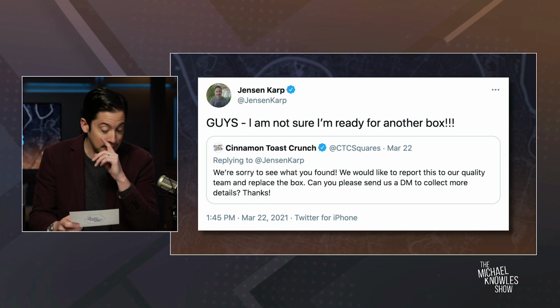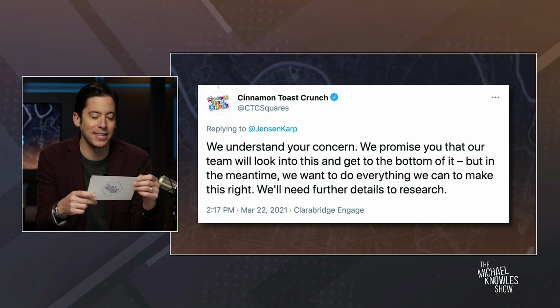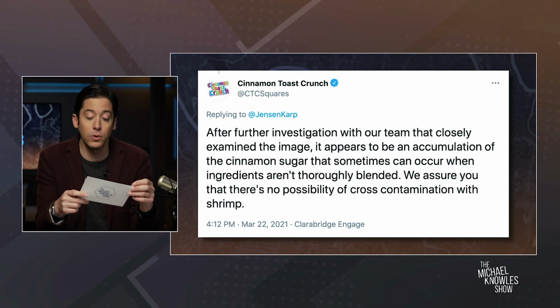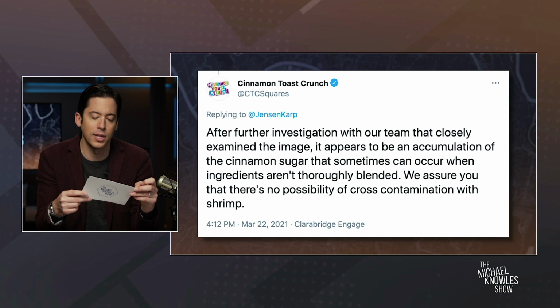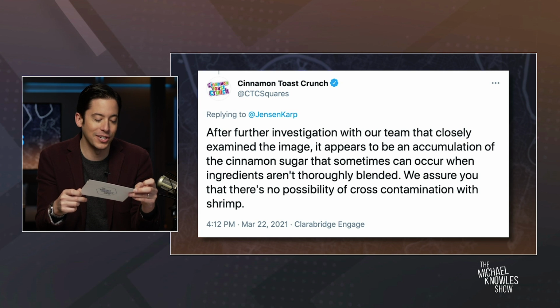Cinnamon Toast Crunch responds and says, we understand your concern. We promise you that our team will look into this and get to the bottom of it. But in the meantime, we want to do everything we can to make this right. We need further details. Then they come back, and he keeps joking with them. They come back and say, after further examination with our team that closely examined the image, it appears to be an accumulation of the cinnamon sugar that sometimes can occur when ingredients aren't thoroughly blended. We assure you that there is no possibility of cross-contamination with shrimp.